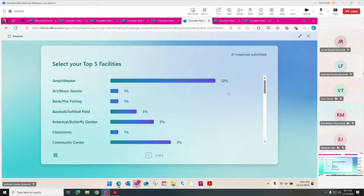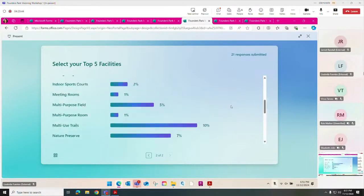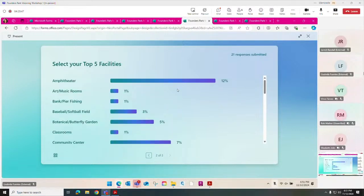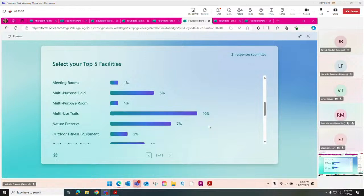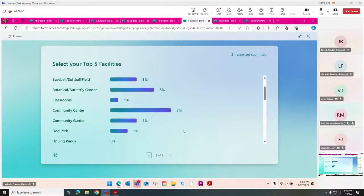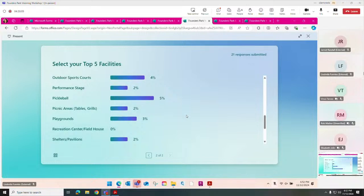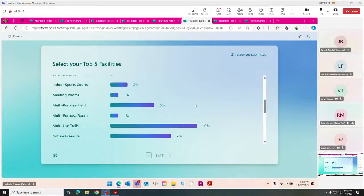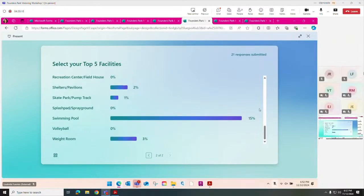All right, and we'll take a look at what were the top facilities. The swimming pool is our top with 15%. Our next top was the amphitheater, of course, with the great events that are hosted here. That was followed by multi-use trails. And then we have nature preserve at 7%, community center, and then the next higher up was actually a butterfly garden or botanical kind of garden. Multi-purpose fields, 5%, and pickleball. But our top was swimming pool and amphitheater.